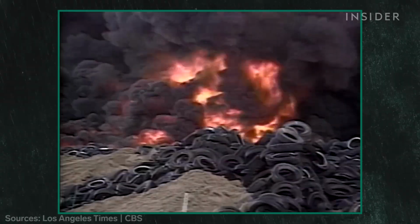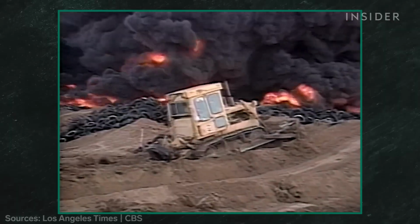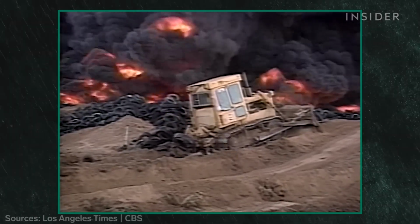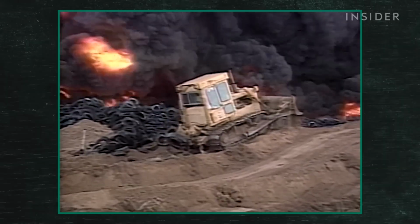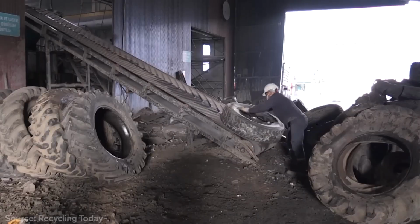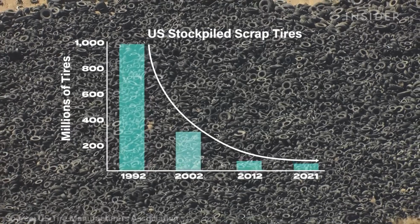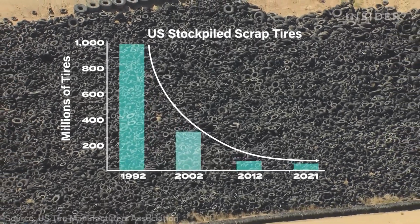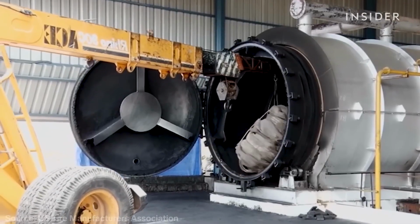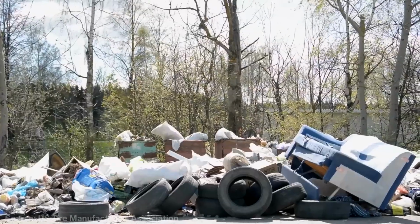In 1987, about 30 acres of tires caught fire in Colorado. It took almost a week to put them out, and the incident brought this kind of waste into the national spotlight. Within a few years, all but 2 states passed laws that helped fund a new tire scrap industry. By 2021, the U.S. had reduced the number of stockpiled tires to just 50 million. Now, America burns 1/3 of its used tires to fuel cement kilns and paper mills, and another third are turned into rubber surfaces like artificial turf. Less than 20% ends up in landfills.